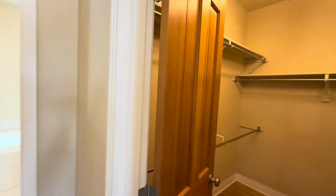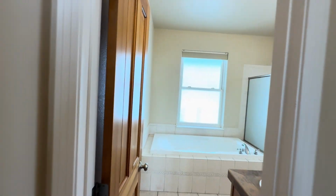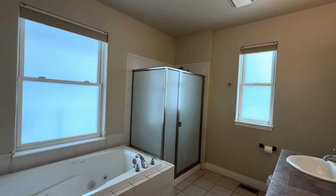And then you've got your primary closet. And then you have your primary bathroom. Now, tile in here looks a little dated.